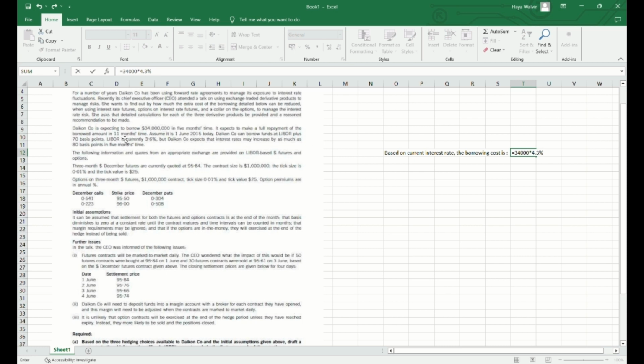Okay, and it will be fully repaid in 11 months' time, which means 11 minus 5. We are going to get the loan in 5 months, that means on 1 November. And after that, 11 months from today, it will be fully repaid. So that means 11 minus 5, that is 6. So the loan will be kept for a period of 6 months. So into 6 by 12. This is what we end up getting.